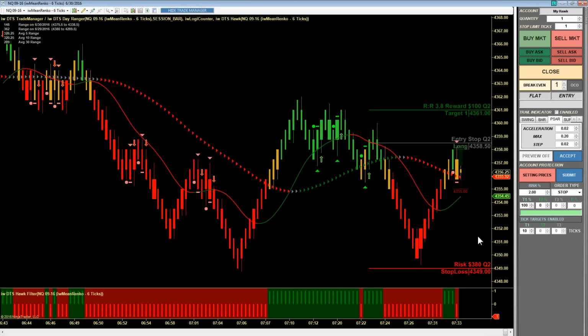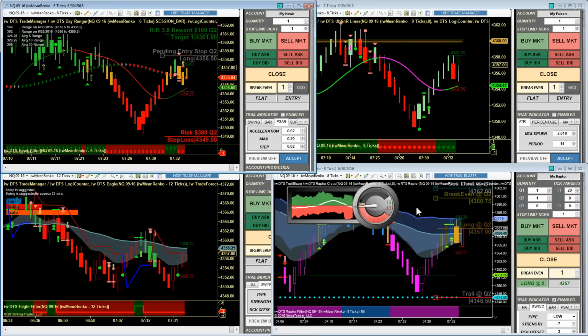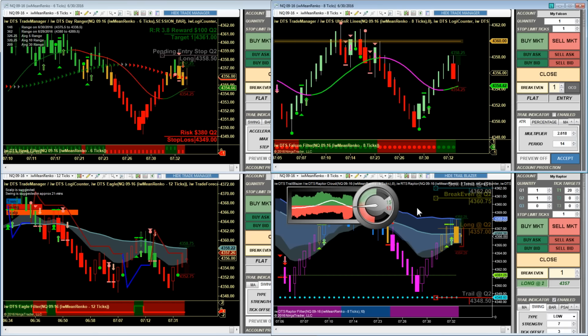I'm going to set up to buy it on the failure, which you remember is an option to do with the green bar sell signal. Getting most of our trades today on the Hawk and the Raptor. They tend to be a little bit more sensitive to sideways markets.